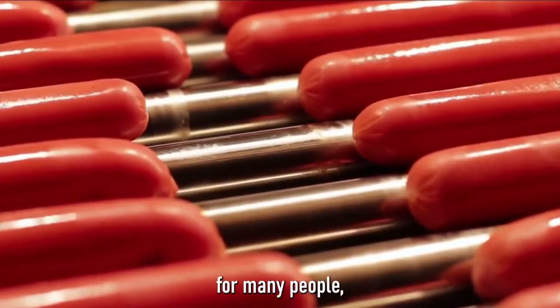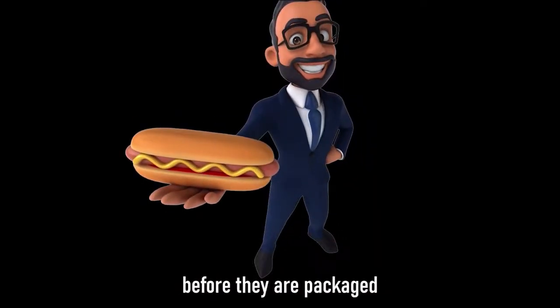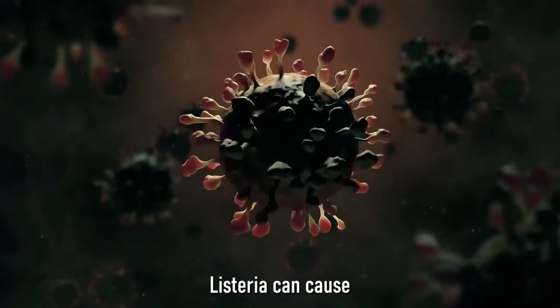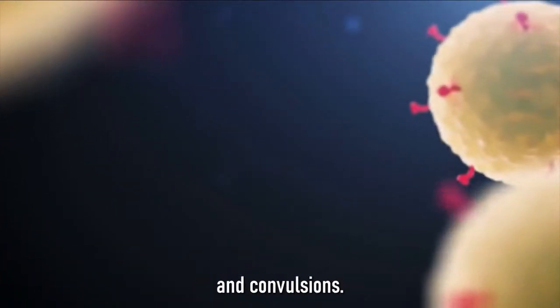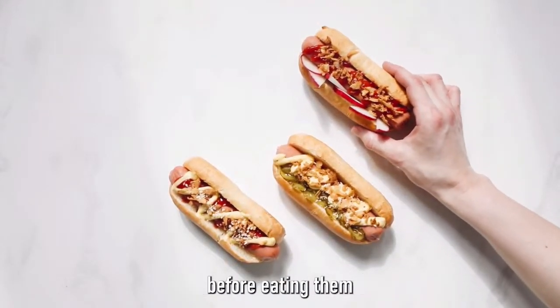7. Hot dogs. Hot dogs are a popular snack or meal for many people, but they are not as safe as you might think. Hot dogs are pre-cooked before they are packaged and sold, but they can still become contaminated with bacteria such as Listeria during processing or storage. Listeria can cause serious illness in pregnant women, newborns, elderly people, and people with weakened immune systems. Symptoms of listeriosis include fever, muscle aches, headache, stiff neck, confusion, loss of balance, and convulsions. To prevent this, always reheat your hot dogs until they are steaming hot before eating them.